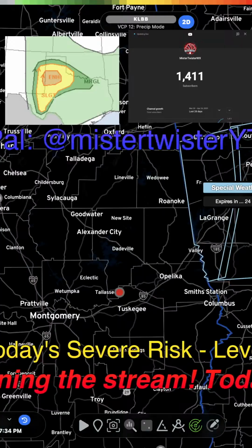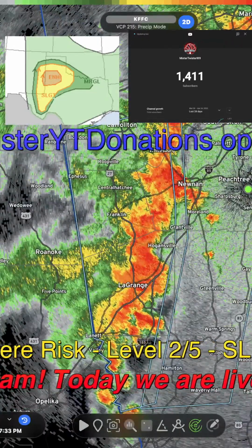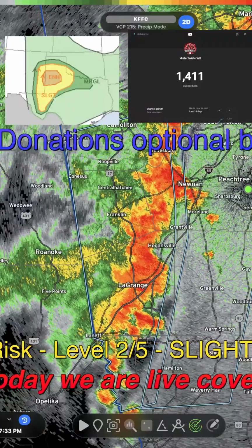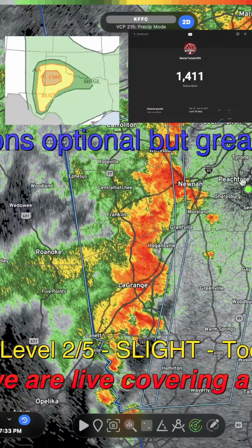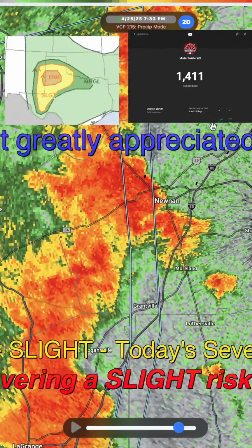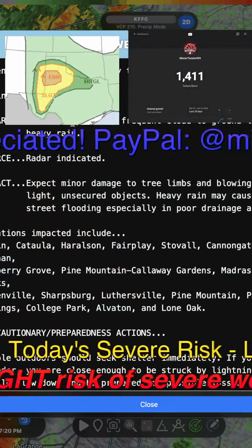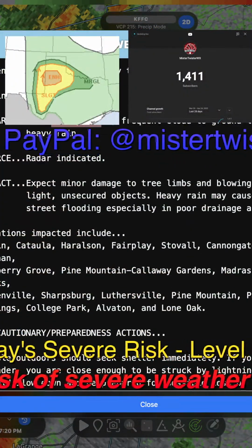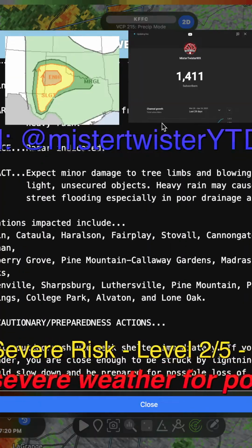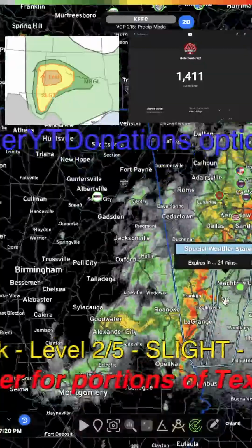New special weather statement going out to the east of where we had our previous one. This includes Peachtree City, south of Atlanta, near East Point, South Fulton, Riverdale, Noonan, approaching Interstate 85. So, expires in 24 minutes, this one. 40 to 50 mile per hour wind gusts, frequent cloud to ground lightning, and heavy rain with this storm.